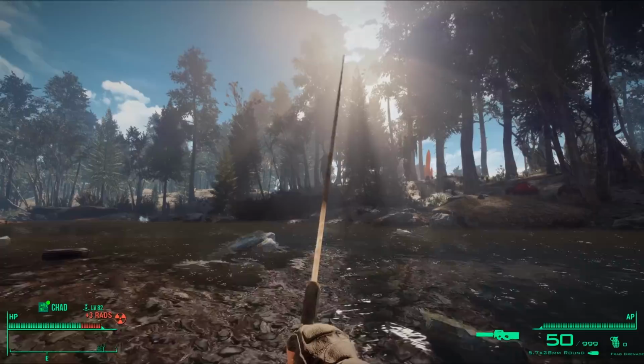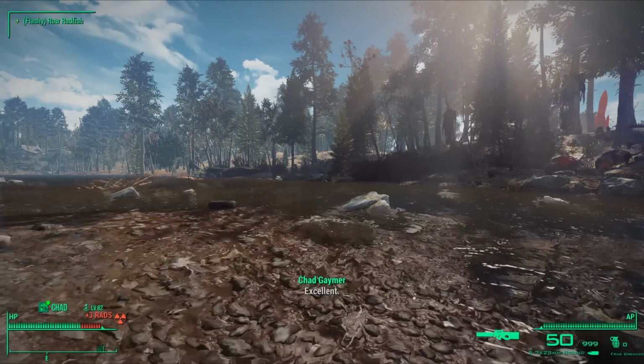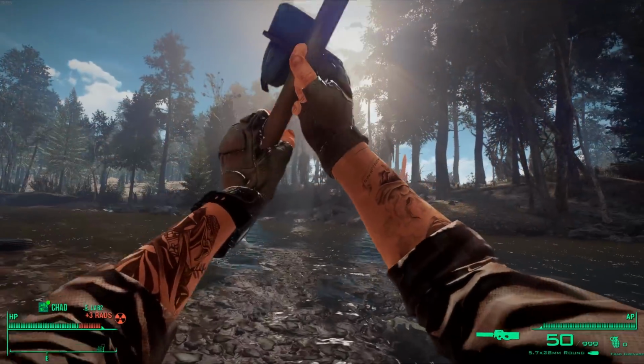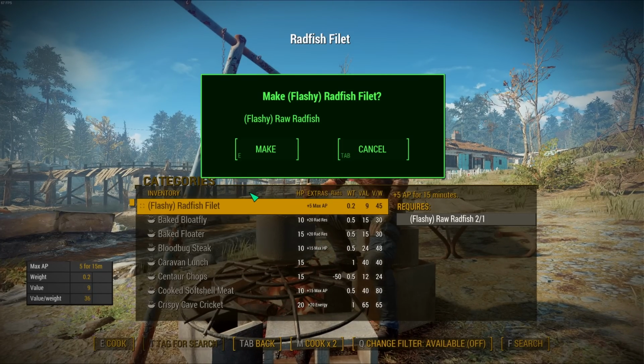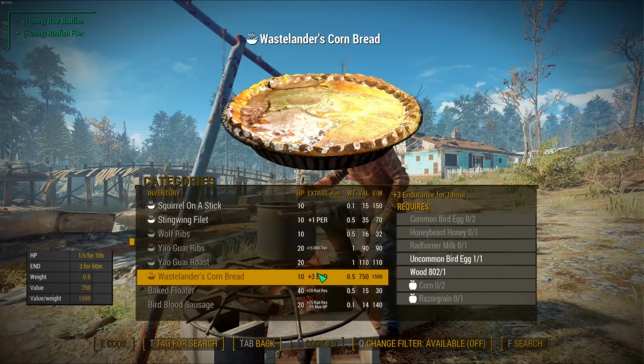You may want to invest in the Aqua Boy perk, or bring along some Radaway because the irradiated water will eat away at your health bar. Who knew fishing could be such a lethal sport? But anyway, after your little fishing trip is done, you can then bring the fish back to a cooking station where you can heat it up and use it for nourishment. Nothing fancy, but it sure does make for an immersive addition to Fallout.